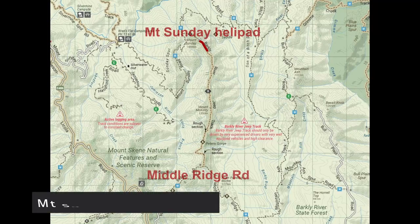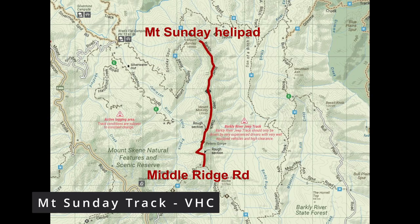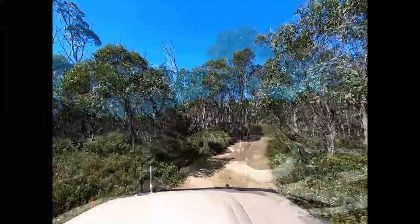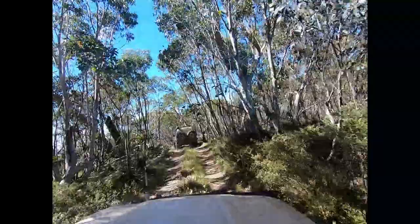This video is on the Mount Sunday track, which runs from Mount Sunday near the helipad down to Middle Ridge Road. It follows basically a spur. Not much to say about this track, really, other than to say it's a difficult four-wheel drive track. Should really only be undertaken by experienced four-wheel drivers with a well-set-up four-wheel drive.